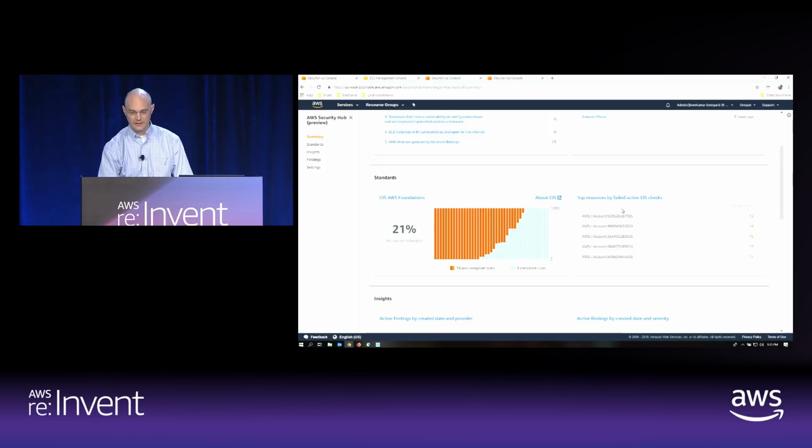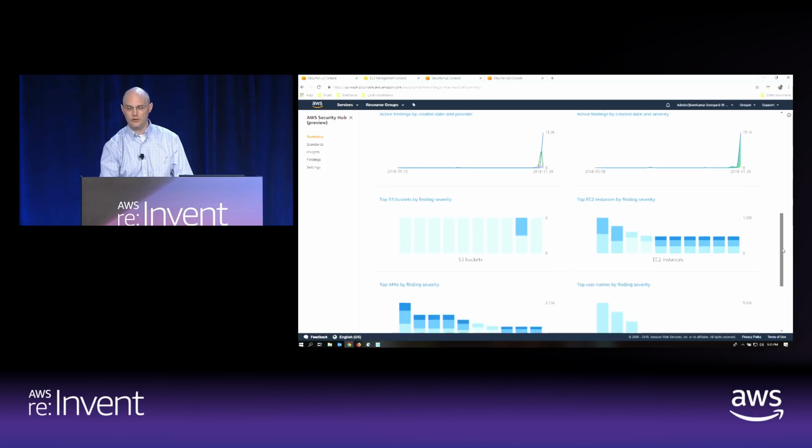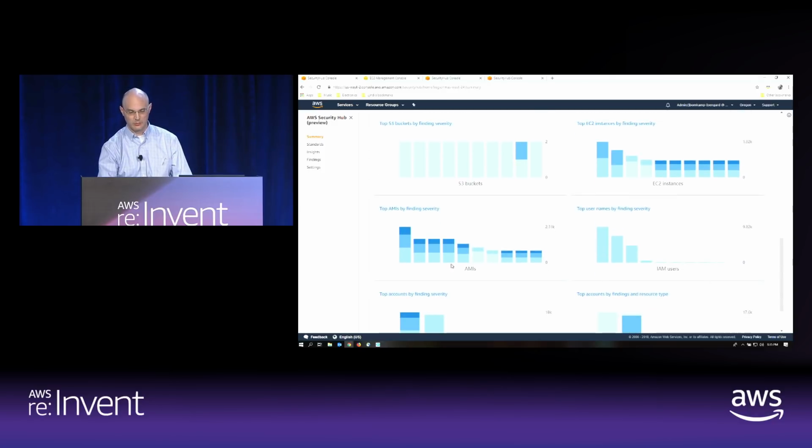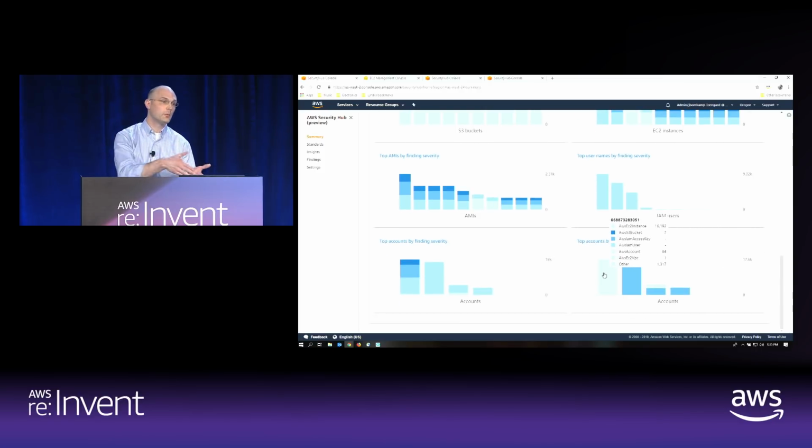Here's that summary widget that Eli was mentioning in terms of the CIS benchmark. You can see that the accounts that I've got here in our demo aren't doing so hot. And down here, we've got those dashboard items of when the findings are coming in over time and some resource-based breakdowns. Here's that example of maybe AMIs, some over instances and over various accounts. So I can zoom in on the ones that have the most issues.